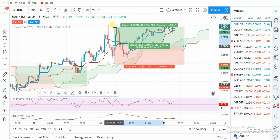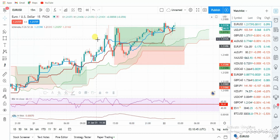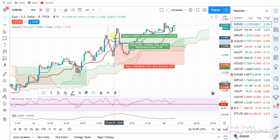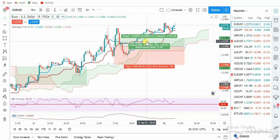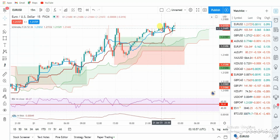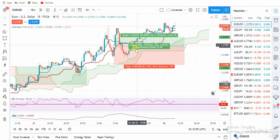The market achieved a 1-to-1, then we move our stops to break even at this point and trail it accordingly. At this point I would say the best place for your stops to be right now, if this was a live trade, is just down at this point. This is exactly where my stops is going to be. So I've secured a 0.5 on this trade.